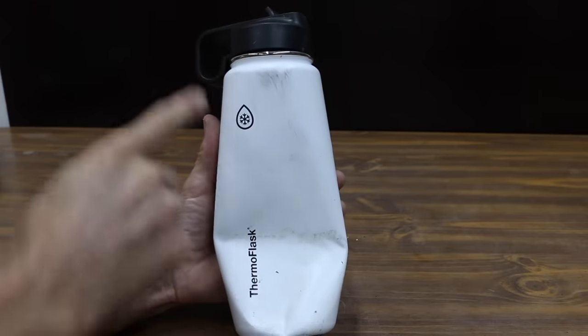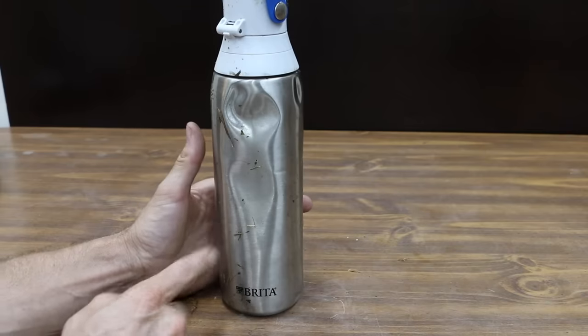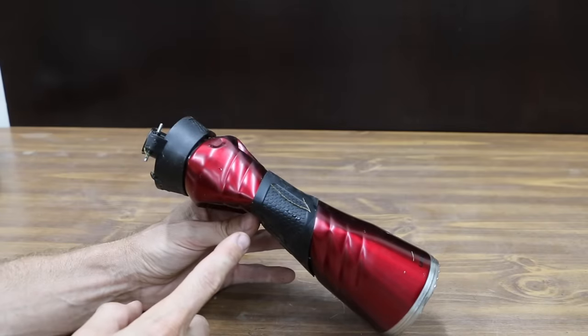ThermoFlask didn't do too well either. The lid did stay on though. However, this container is definitely ruined. Obviously, the wheels did not pass over top of the Brita, or else there'd have been a lot more damage. Unfortunately, the Under Armour's in pretty bad shape as well.